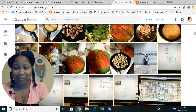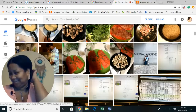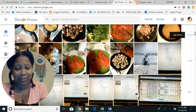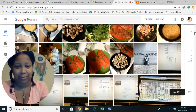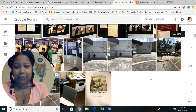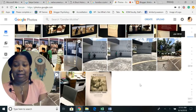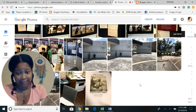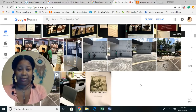I wanted to share with you all some pictures that I have. I know it's some food here. We cook in the kitchen, but I wanted to share some pictures of our experience at the National Archives. The reason why we went was because I watch a lot of Dane Calloway's videos on YouTube, and I've learned a lot from him. He's amazing. His videos touch on some of the things you can do to do more research on your family tree and your family history.